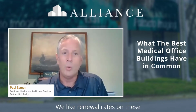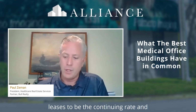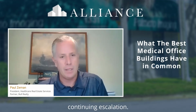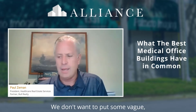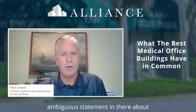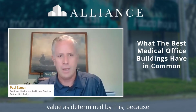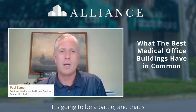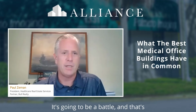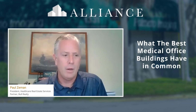We like renewal rates on these leases to be the continuing rate and continuing escalation. We don't want to put some vague, ambiguous statement in there about let's reset the lease to fair market value as determined by this, because that'll always be a discrepancy. It's going to be a battle, and that's not what we're looking for in a good landlord-tenant relationship.